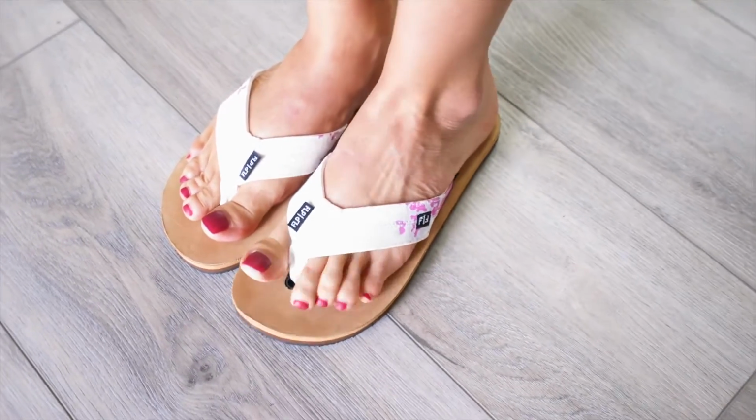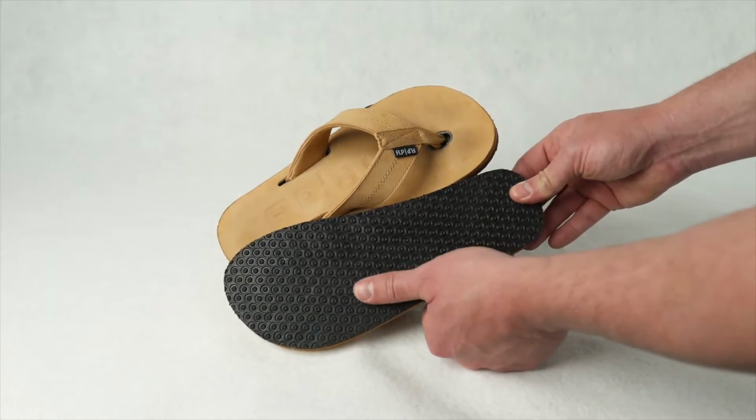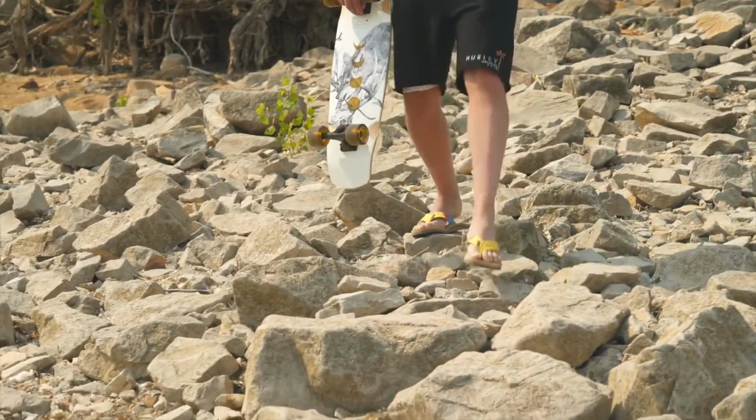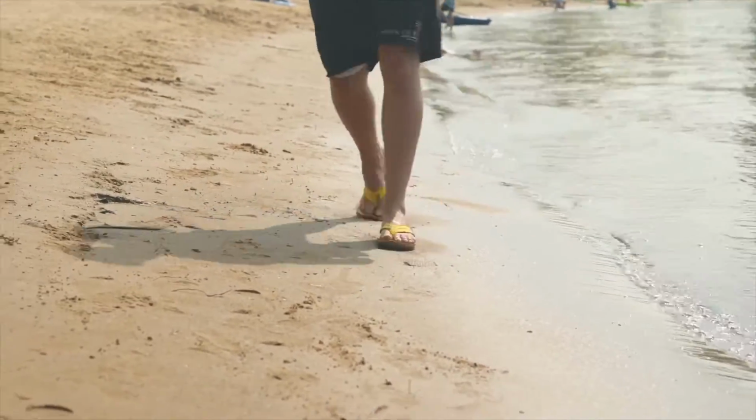Most flip-flops wear out too fast, not ours. They are designed to last. We knew the bottom had to be vulcanized rubber. Because of its durability, it withstands the beating from rigorous everyday use.